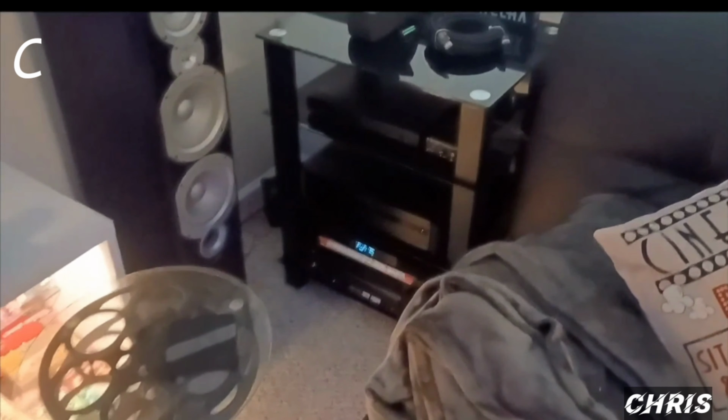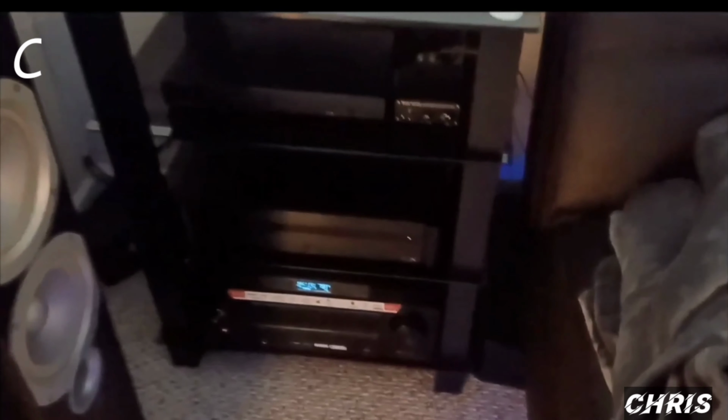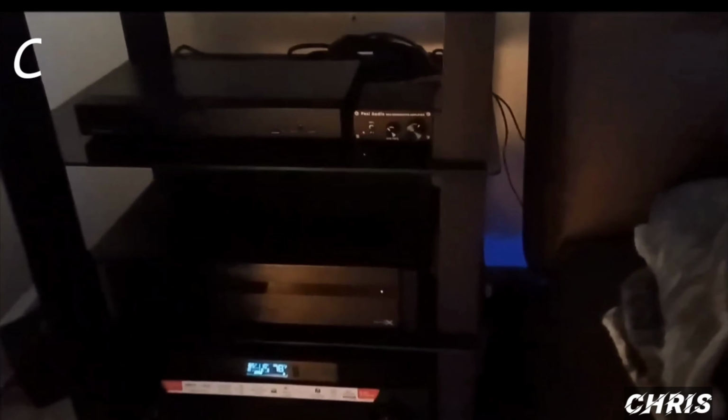And those bass shakers really do make a difference. Really gives that tactile feel. I live in a condo, in a building, and so I don't run my subs because I don't want to disturb people.